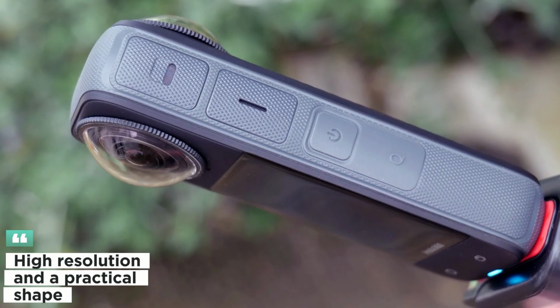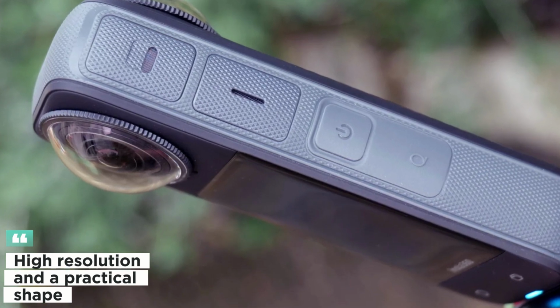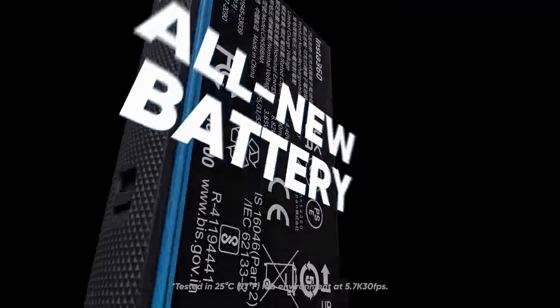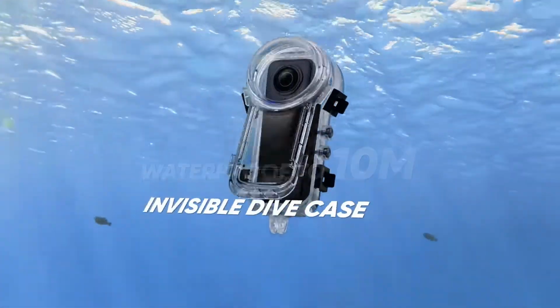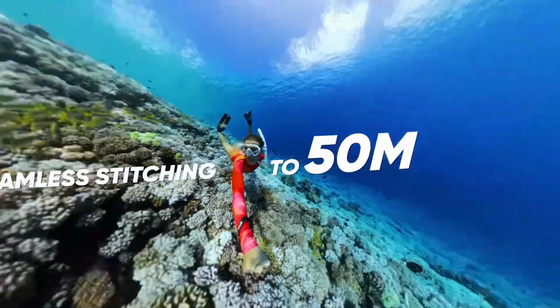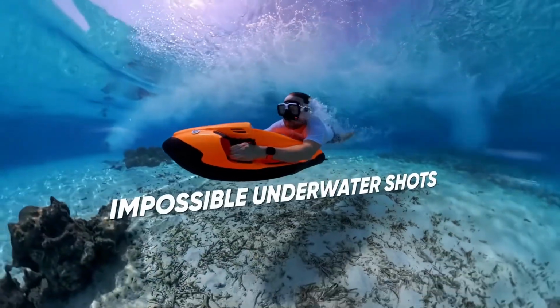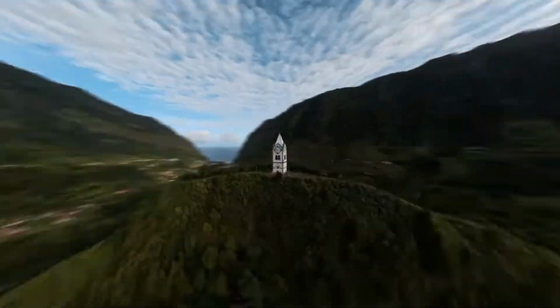The X4 comes with 4 built-in microphones, which perform surprisingly well for a non-DJI camera. The battery capacity has been significantly increased from 1,800 mAh in the X3 to 2,290 mAh. The X4 lasted over 80 minutes in 7K/30p 360 mode and nearly 90 minutes in my indoor 4K/30p test.